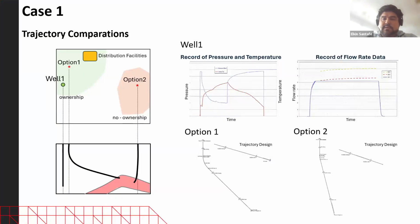Here, in the first case, in the context of this problem, the goal is to compare two well trajectories. The need to compare them arises because there is an interest in developing a heating project. To develop this heating project, a formation is in mind, and that will serve as a geothermal reservoir. But the problem is that accessing that target requires a directional well.